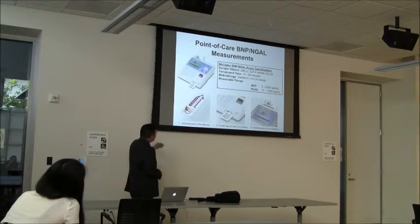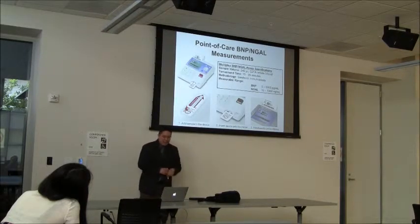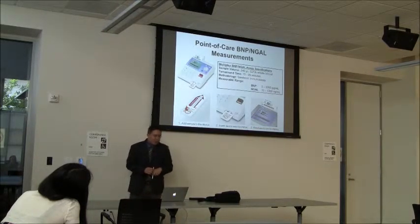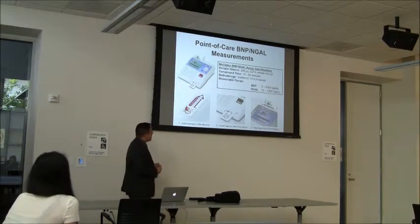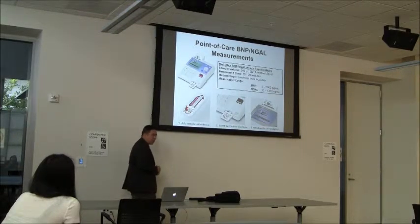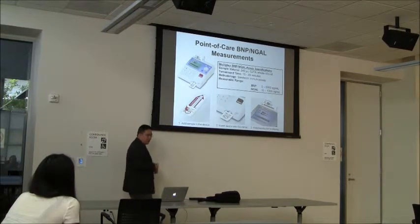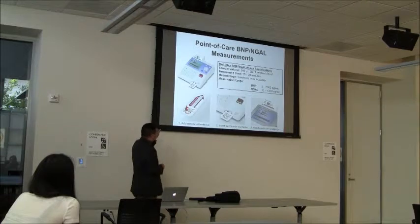Another point of care device is by Alere, it used to be called Biosite, and this is a portable system that uses a card-based sandwich immunoassay, and it takes about 240 microliters of blood. We put it in there in about 15-20 minutes. We can test for BNP and NGAL, quantify it. This assay actually was not approved by the FDA, so we had to get it under a research use only license through Europe. So we were one of the first to have it here in the United States for testing.